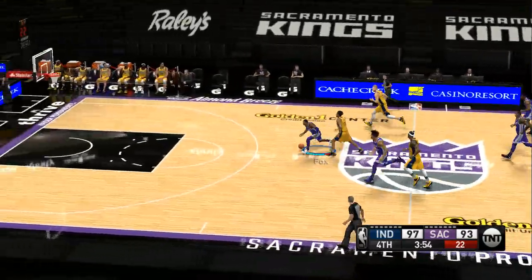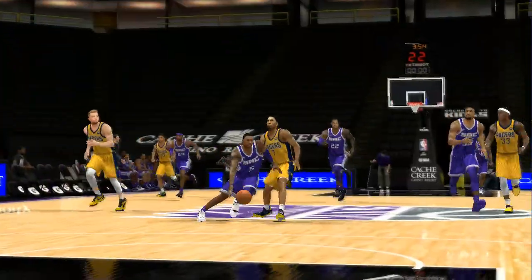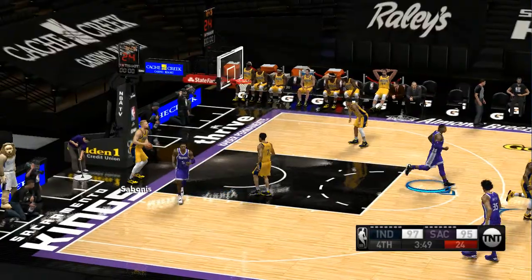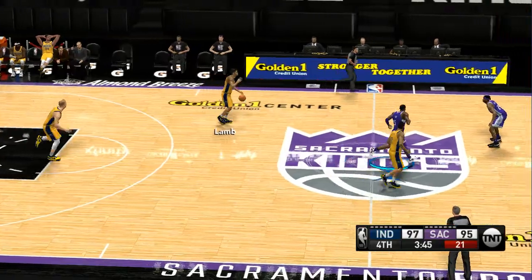Swiped it away. Here's Fox. Oh, down there. Man. And he slams it one-handed. I don't know that this is the time for that kind of flair. In a close game, the important thing is the 2 points, not the dramatic.